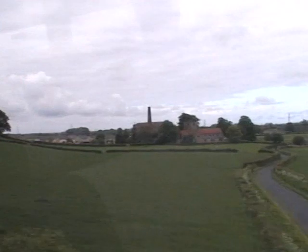Passing Lancaster on the way to the Lake District. Canal down there.